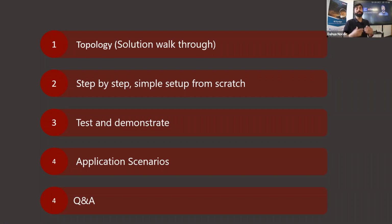That's my job. So then we're going to talk a little bit about the application scenario. Where do we apply these functionalities? Which customers can we approach in order to implement these functionalities? And then at the end, we're going to have a Q&A session as well.